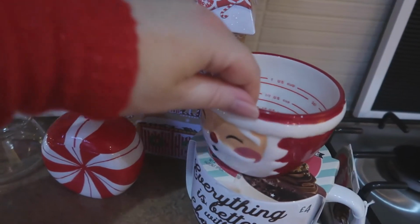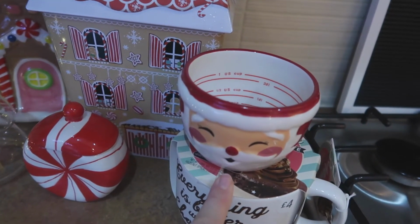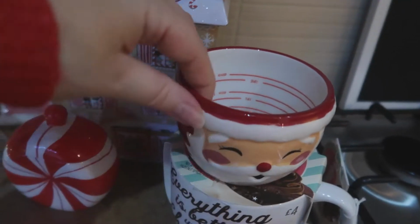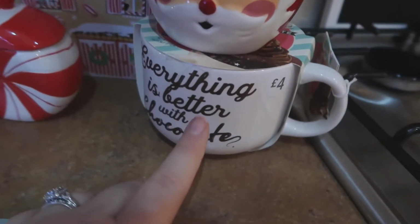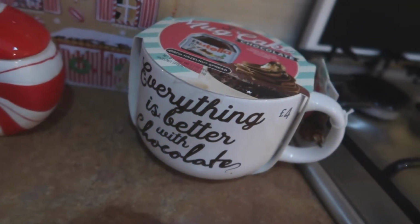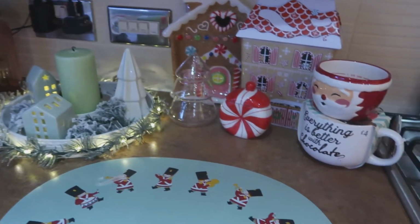And that, I'm not sure where I got that from. I don't know if it was Asda or Tiger. Not quite sure, but yeah, it's just a little measuring cups kind of thing, so it's really good if you're doing some baking. And this I've not actually used yet, and I actually got that from Primark. So I just thought on the side that'd be really good, just to get a little bit festive.